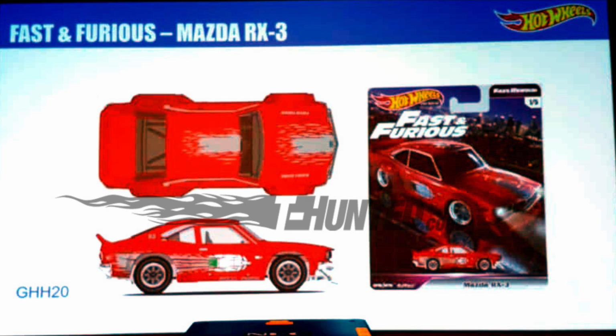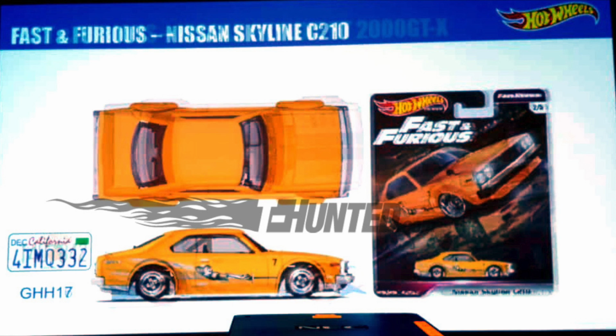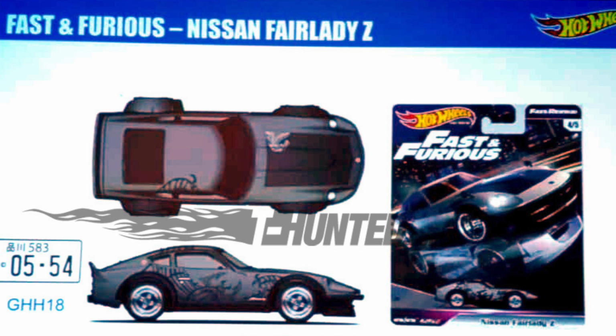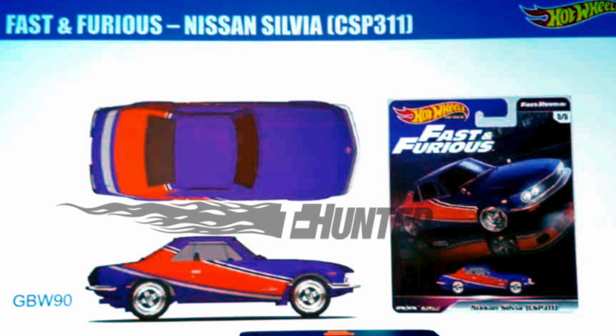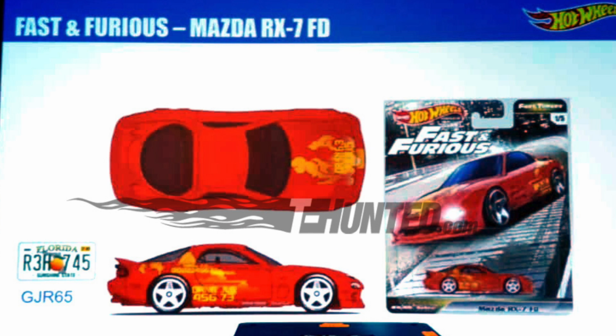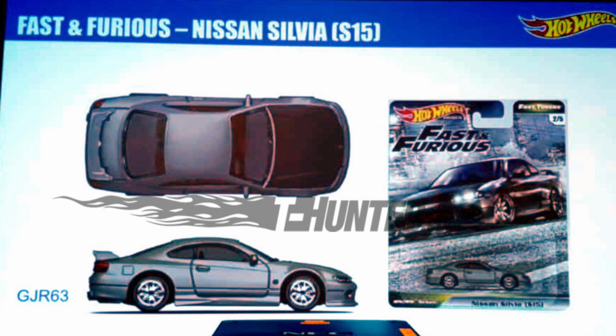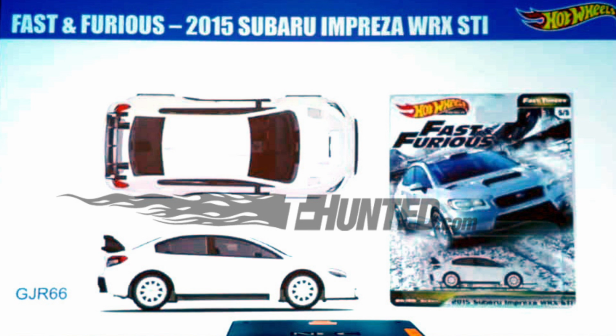Moving on to the premium Fast and Furious series, we have the Mazda RX-7, the Nissan Skyline C210, the Nissan Skyline HT2000 GTX, the Nissan Fairlady Z, the Nissan Silvia, the Mazda RX-7 FD, the Nissan 240SX, the Nissan Silvia S15, the Honda Civic EG, and the 2015 Subaru Impreza WRX STI.